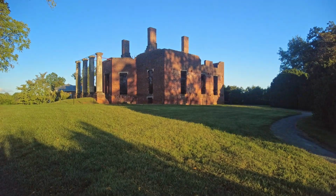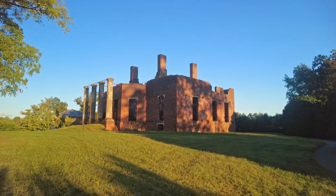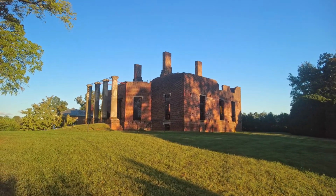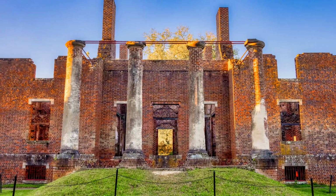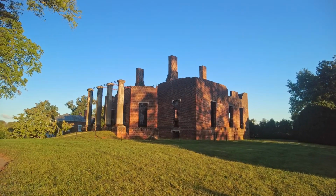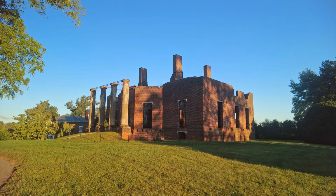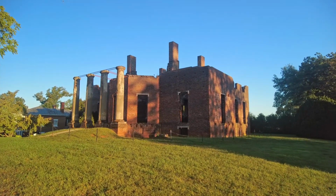Check this out. Here is the Barboursville Ruins. There we go. Historic ruins, designed by Thomas Jefferson, as a matter of fact. Built for the governor of Virginia at the time, 1814. And it burned in a fire on Christmas, 1884. And it was preserved as a ruins since then. So, yeah, pretty cool. Just a little detour on the way to the mountains.